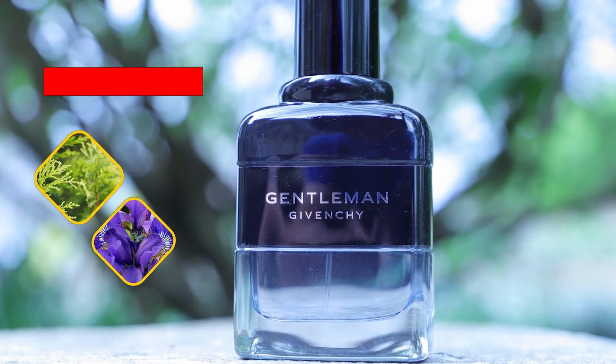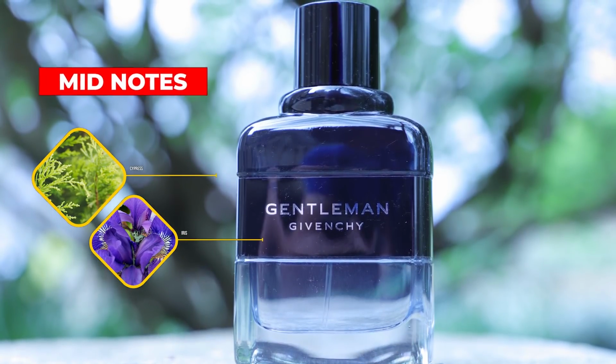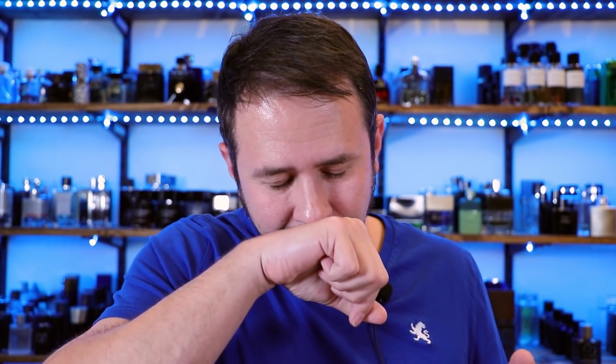And I'm getting that tonka warmth now underneath everything else as this settles down. And I imagine the longer this stays on my skin, the more that tonka is gonna come out. But I'm starting to pick that up, this sort of warm, semi-sweet tonka note. It's becoming noticeable. It's good. I think if you're a fan of Gentleman Eau de Parfum, that you'll like this one as well.